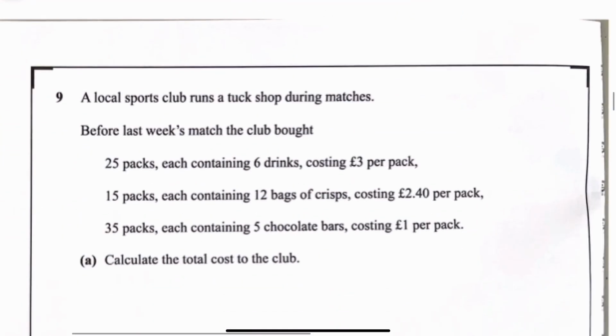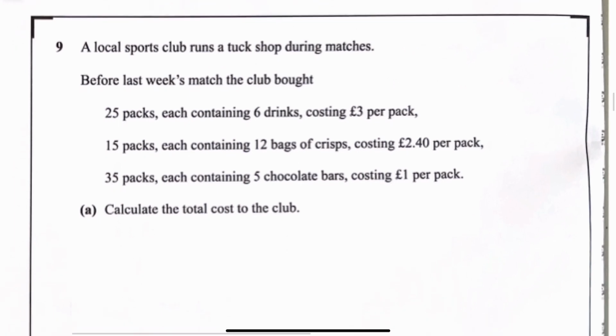Okay, right. This question, I thought there was an awful lot to do here and it's quite tricky. It says, a local sports club runs a tuck shop during matches. Before last week's match, the club bought 25 packs, each containing 6 drinks costing £3, 15 packs, each containing 12 packets of crisps, costing £2.40, and 35 packs, each containing 5 chocolate bars, costing £1. Calculate the total cost to the club.